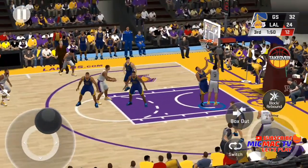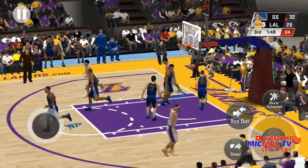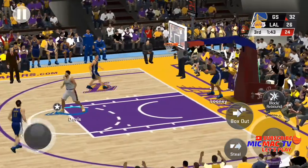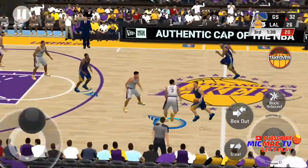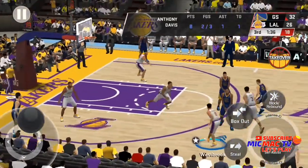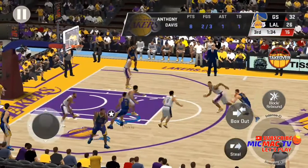Outside, Davis. A strong finish under heavy pressure all over. He's got eight. Guys, he's got the length to get to the rim, and when he gets there, you never see a clumsy or awkward finish out of him. Everything is smooth and fluid.